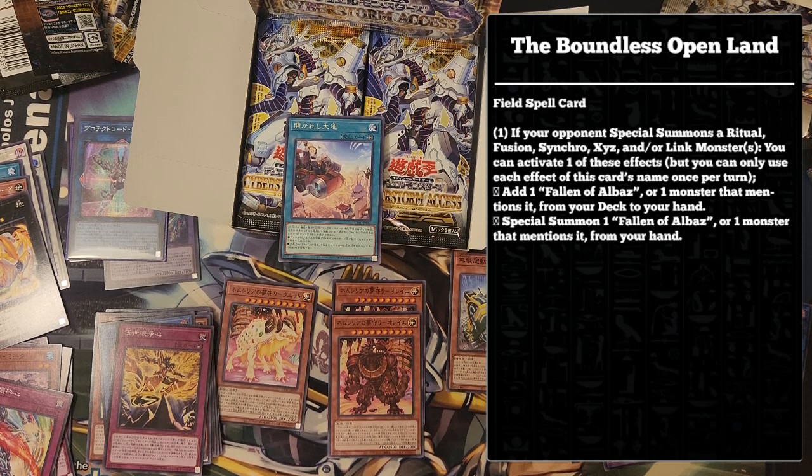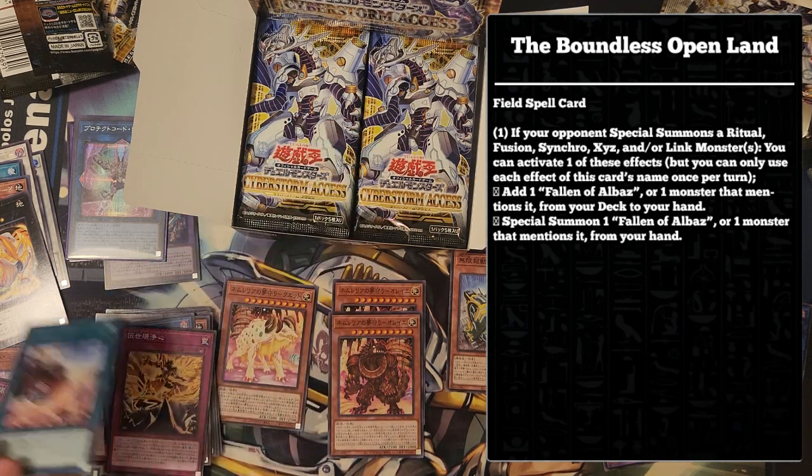Oh man. Honestly, it's a pretty good field spell. It lets you search any Fallen of Albaz card or monster that mentions it, which is really good in that deck. Especially needs it. Man.